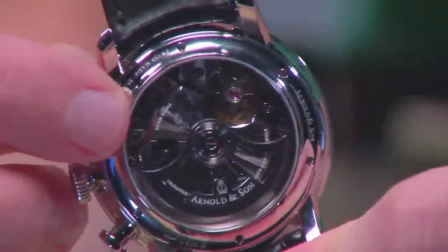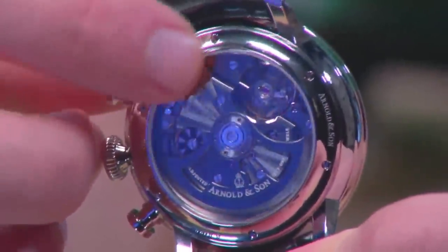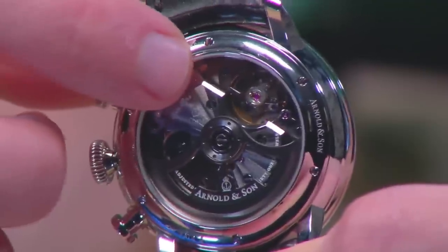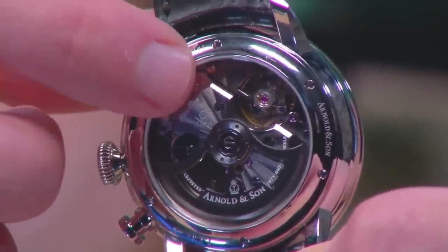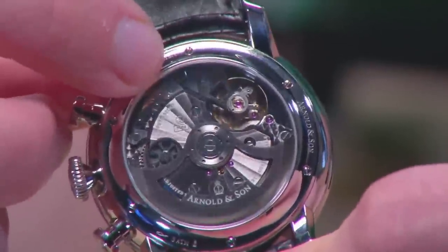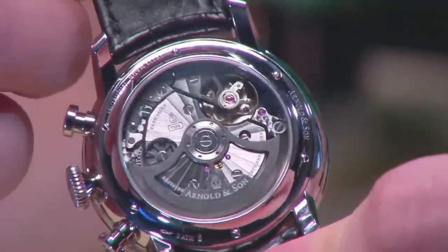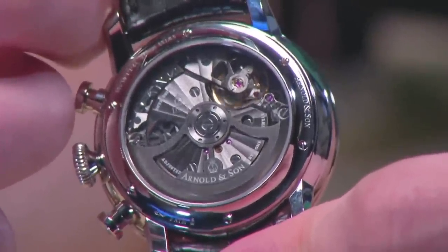Now you can see the bridges have an edge that is mirrored and broad. Broader than Patek Philippe, broader than Jaeger LeCoultre, broader than Vacheron. This is anglage, mirrored beveling, that you can see without a loupe and enjoy. All the screw heads that are not blued are black polished, and this is a timepiece that gives you an incredible array of finishes, textures, tones, depth, and materials.